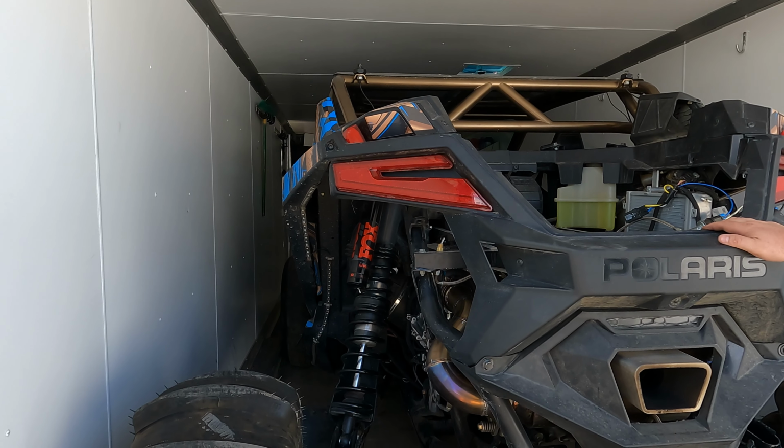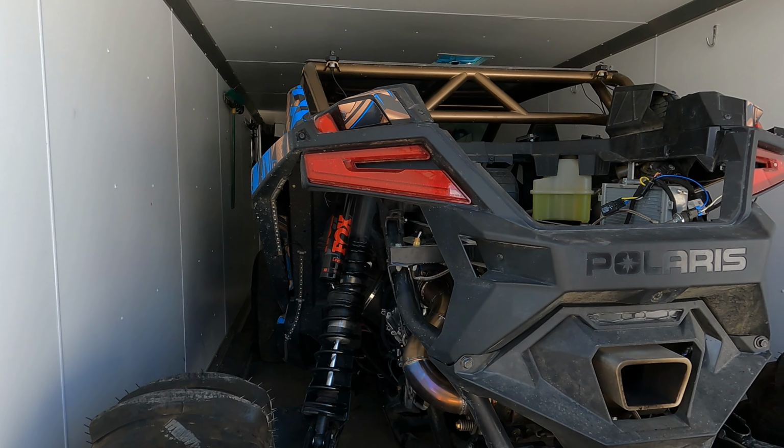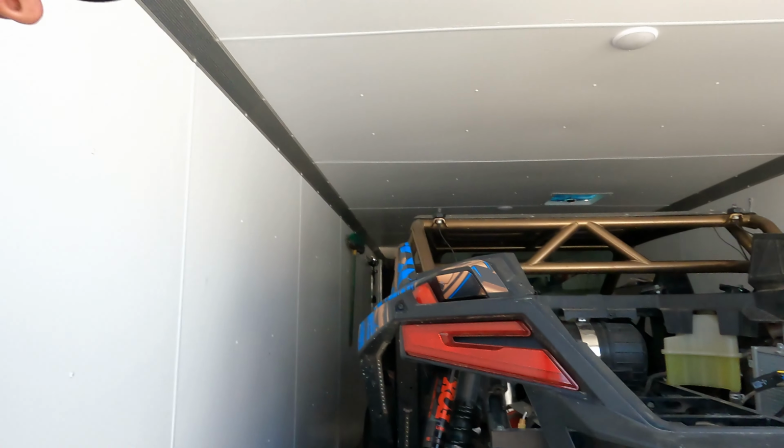So we will be getting dyno with this as soon as it comes back from the sand dunes. We'll be throwing it on the dyno to get some dyno numbers for people. That'll be fun. Dynos are always fun. You guys haven't seen that or seen this yet.